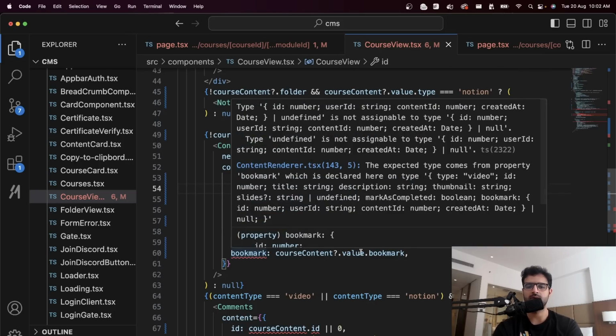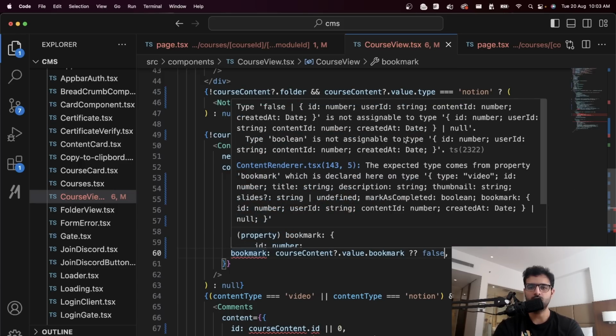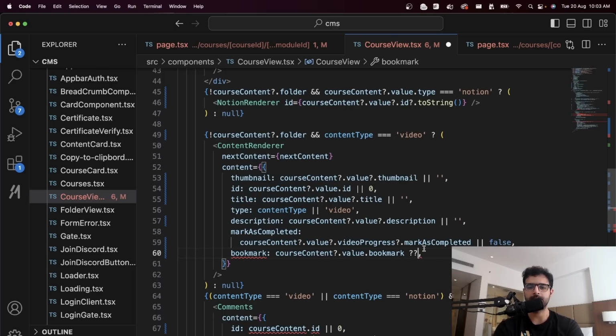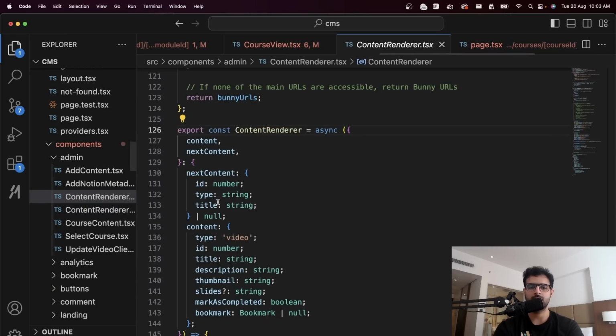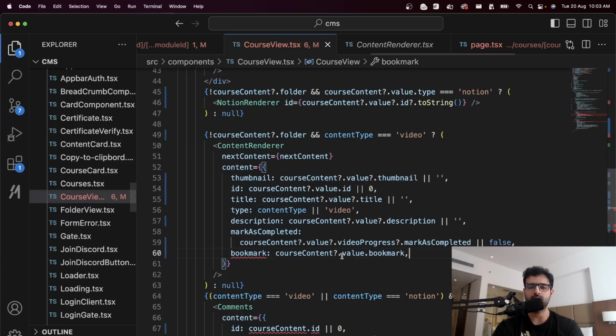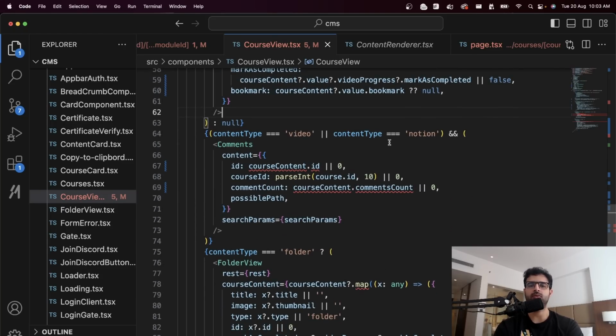Here also, what is it telling me? Undefined is not, so I'll just make this false. Boolean is not assignable to, oh, what type does it expect? Bookmark or null. So let's just make it null. Alright, TypeScript is happy. If it is a video or a Notion doc is when you see comments.